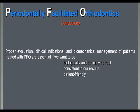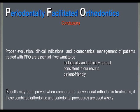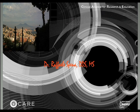But again, proper evaluation, clinical indications, and biomechanical management of patients treated with PFO are essential if we want to be biologically and ethically correct, consistent in our results, and patient-friendly. Results may be improved when compared to conventional orthodontic treatments if these combined orthodontic and periodontal procedures are used wisely. That's very important for us.